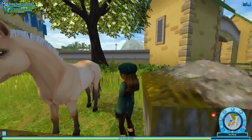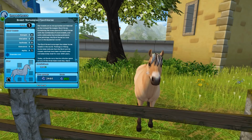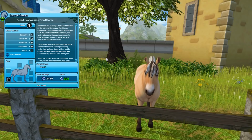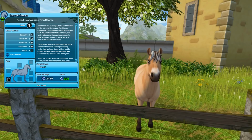But a horse that is this color definitely seems like it might have a very sweet personality, and it makes me think so much about having ice cream cones. I don't know why. This is just leaping out at me as an ice cream cone horse.